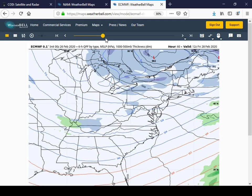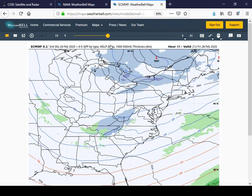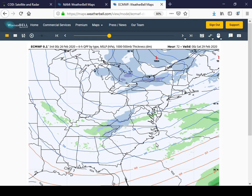Really no threat for precipitation Thursday and throughout most of the day on Friday, but we will see a little bit of upper level energy swinging through late in the day on Friday into the nighttime hours, and could see a sprinkle or a flurry Friday night as that upper level disturbance goes through.